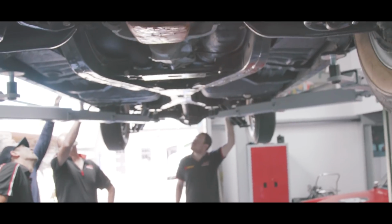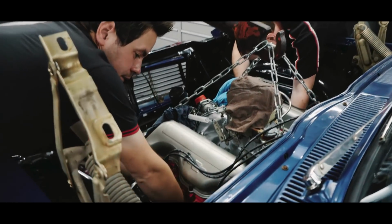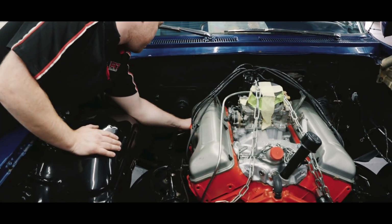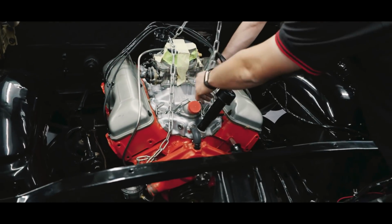So it's been a few months, and it's tight on time. It is really, really tight on time. There's still a lot to do. Still got to get it fired up and up and running, and some road tests to make sure everything's okay. So the guys will be working a fair few hours on it, more than they'd probably like to at this time of the year, but that's the way it goes.